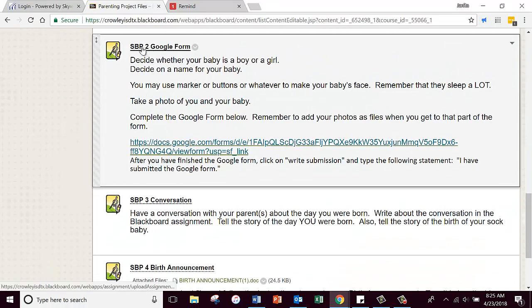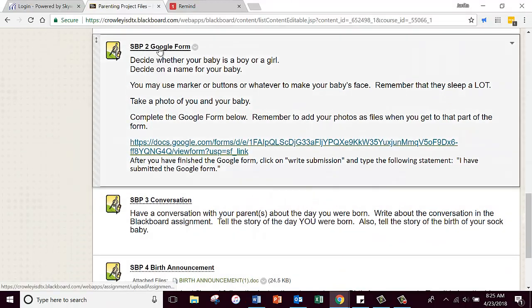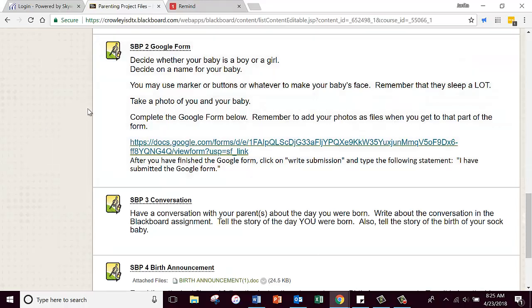This next assignment says Sock Baby Project 2, this is the second assignment, Google form. It says decide whether your baby is a boy or a girl. You can't do this yet because you haven't created it yet. Decide on a name for your baby. You may use marker or buttons or whatever to make your baby's face. Remember that they sleep a lot, so if you want to draw their face sleeping, that's okay.